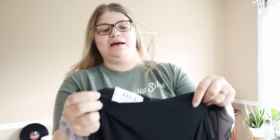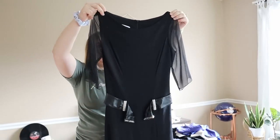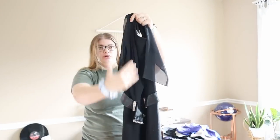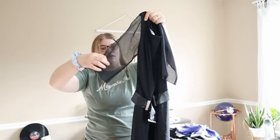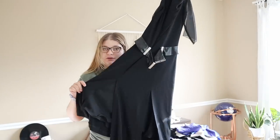Oh my gosh, I forgot about this one. This one's very interesting as well. Never heard of this brand. Again, another bolo. Let's look at it. It is this black dress with a thicker, actual body of the dress. And then the sleeves are this black mesh, which is really interesting. This is what the skirt looks like.